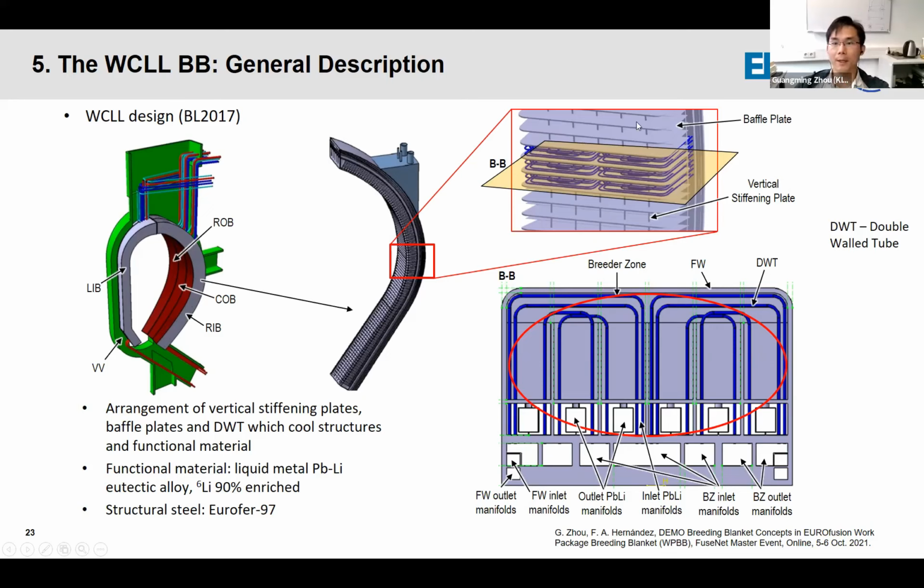As we can see, there are many plates, the buffer plate and the vertical stiffening plate, in order to make the structure of the blanket stronger. Here is the detailed view of the blanket. The first wall is in the front, and behind the first wall is the breeder zone. In the breeder zone, there are many structures, and also the neutron multiplier and the tritium breeder, the lithium lead, is in here. There are also other structures, the stiffening plates, and these pipes used to cool down this region, the so-called double wall tube, in order to improve the reliability of this concept.